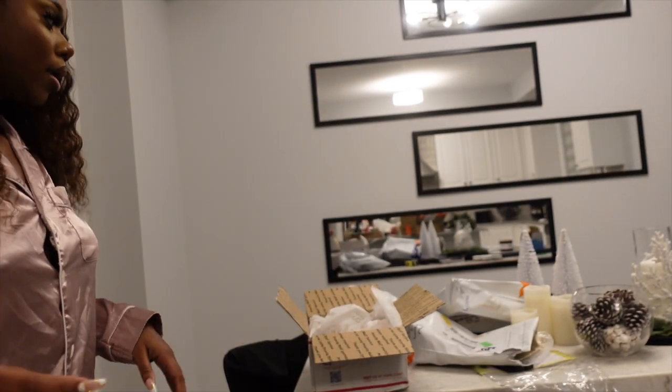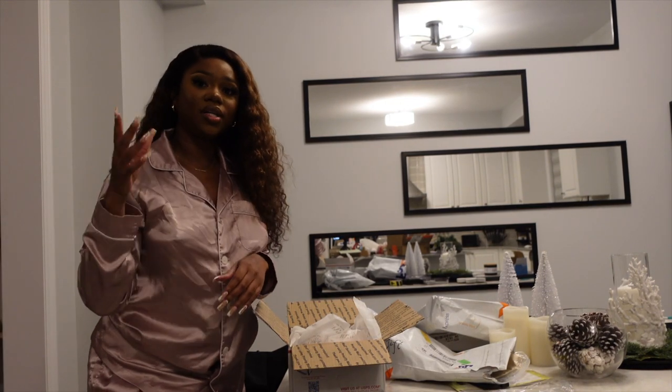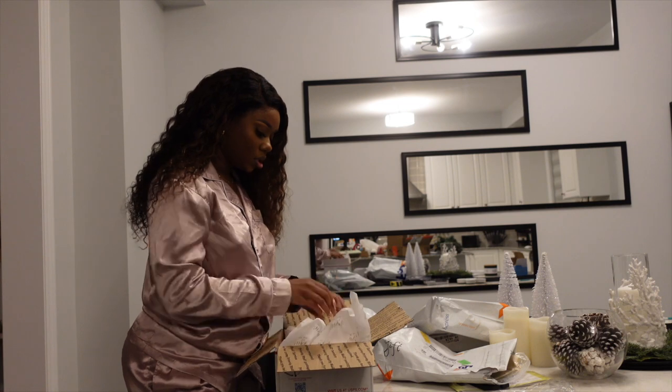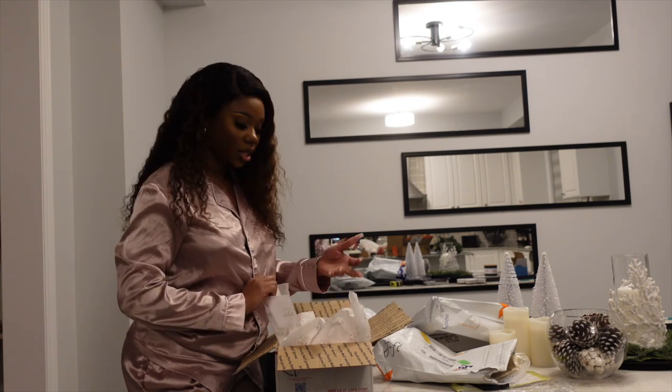Excuse the mess in my dining room right now, because y'all know yesterday we were putting up decorations. So I'm not done. I need to do this table. And I got boxes everywhere.